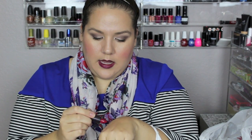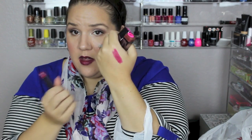So this one is $3.55, Tempt, and this is a really beautiful berry color. And it's the cream version. They had a bunch of shimmery colors on sale that I just wasn't a huge fan of. That is a beautiful color. It's right up my alley.